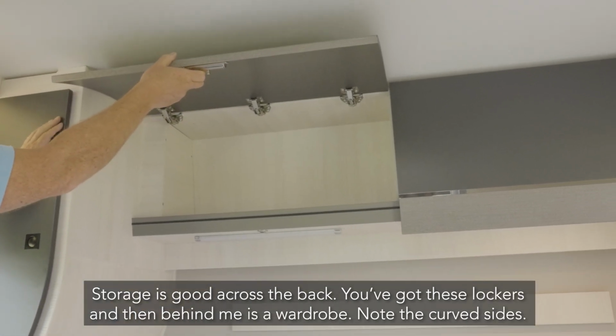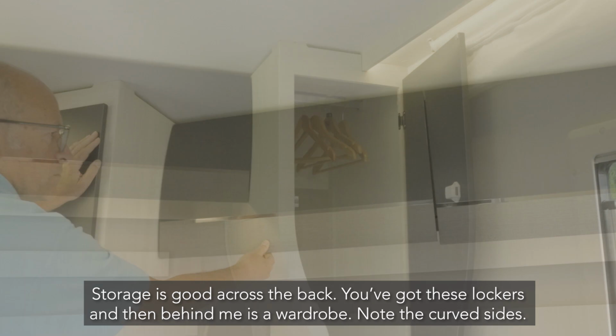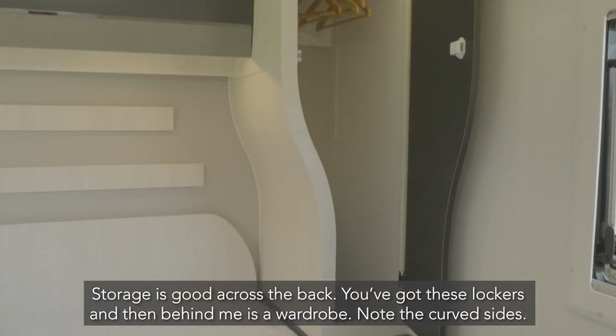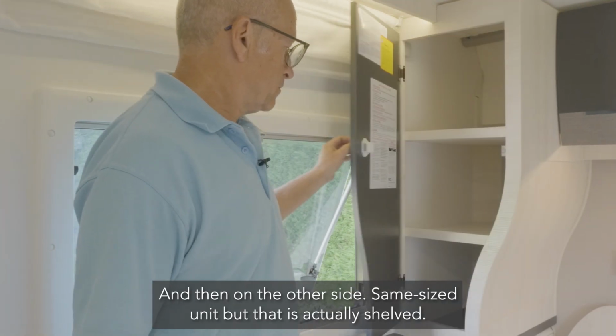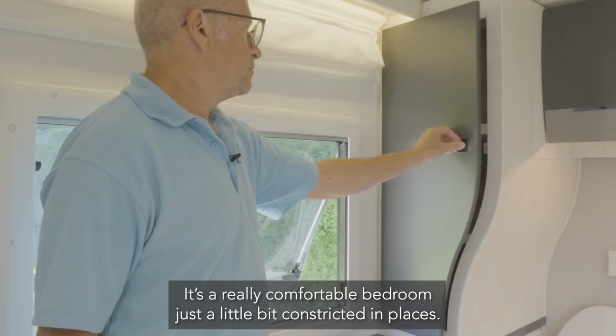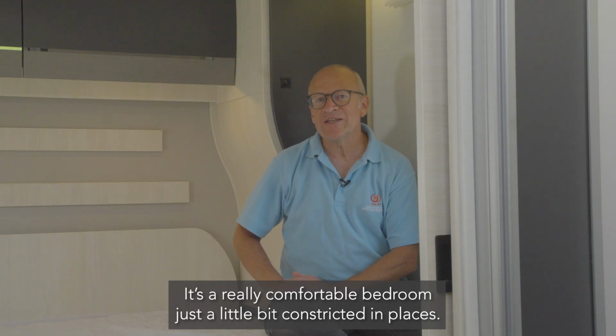Storage is good across the back here as well. You've got these lockers, and then behind me is a wardrobe. Note the curved sides. And then on the other side, same size unit, but that's actually shelved. A really comfortable bedroom, just a little bit constricted in spaces.